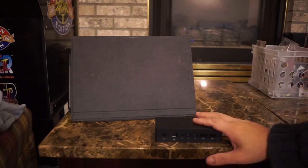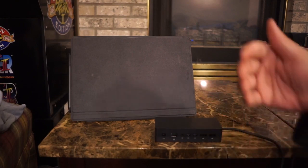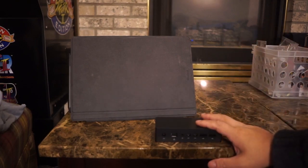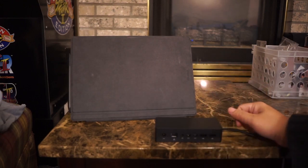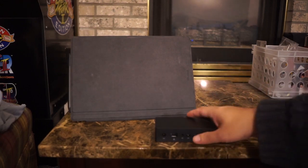Yeah, Corsair's keyboard is pretty awful, I guess, as far as needing software to make it light up and all that sort of stuff. So I don't recommend it. I'm probably going to look into getting another mechanical keyboard just for the Surface Pro, so I can work on it when I'm docked in.